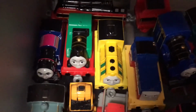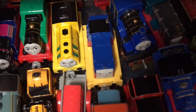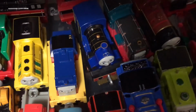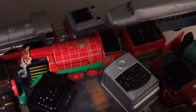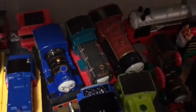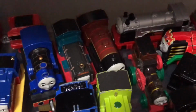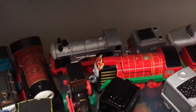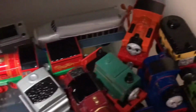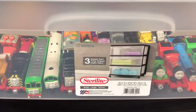Adventures Ashima, Adventures Gina, Adventures Raul, Adventures Ivan, Push Along Rajiv, Adventures Axel, Adventures Young Bao, Adventures Hugo, Adventures Frankie, Adventures Hurricane, Adventures Theo, Adventures Merlin, Adventures Nia, and that's the first shelf of all my collection.